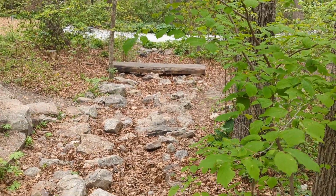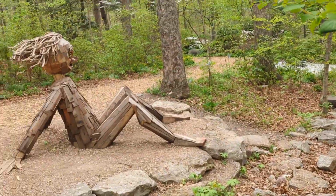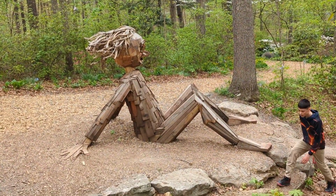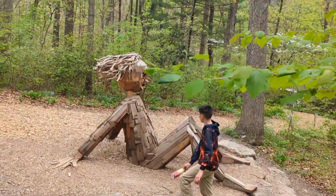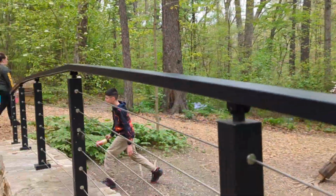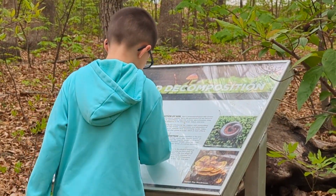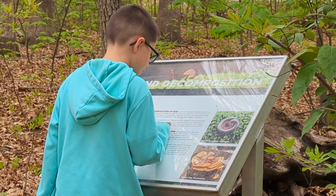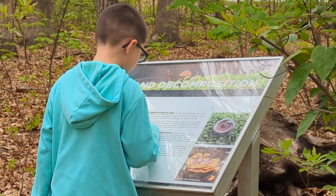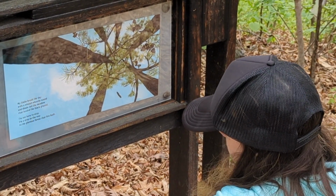I believe there's supposed to be water flowing here. It's a little dry. He's reading the book and learning. Good job, Jeffrey. Proud of you. Liberty's reading the book too through the trail.